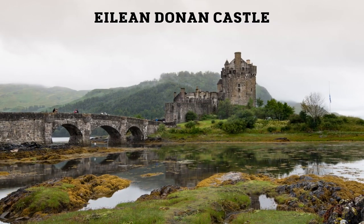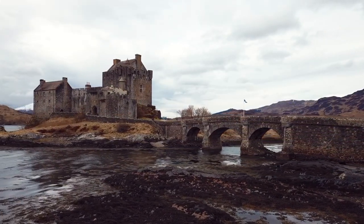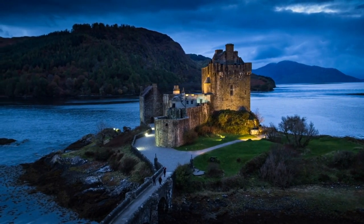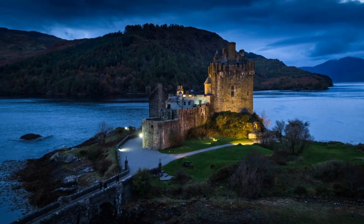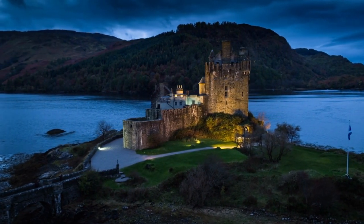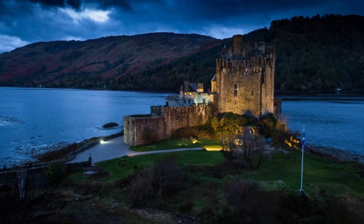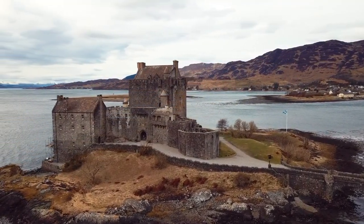Éilean Donan Castle, Scotland. Éilean Donan Castle is one of Scotland's most iconic castles, located in the West Highlands of Scotland on an island between three lochs. It was built in the 13th century and has been restored several times over the centuries. The castle is open to the public, and visitors can explore its interior, take photographs, and learn about its history. The breathtaking views of the lochs in the highlands make this a great place to visit.